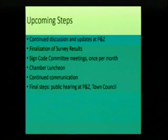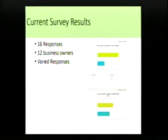We are holding sign code committee meetings once per month. We try to have those just before these P&Z meetings so that I can have a fresh report to give you. Again, we have ongoing communication. I have, I think, started to annoy the sign code committee already with all the emails I've sent them. And final steps, we'll have a public hearing at P&Z and one at Town Council.